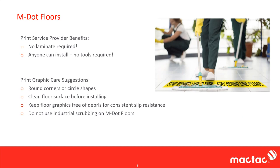We also want you to keep that floor graphic clear of debris. If you have dirt or grime, just take a light brush and sweep it once a day, or once every couple days, and it'll keep the dirt off and you'll have your graphic longer. Lastly, do not use scrubbing machines on M-Dot floors. Because of its ultra removable adhesive, those industrial scrubbers will pull the graphic up very easily. So we don't want you to use those on that graphic.